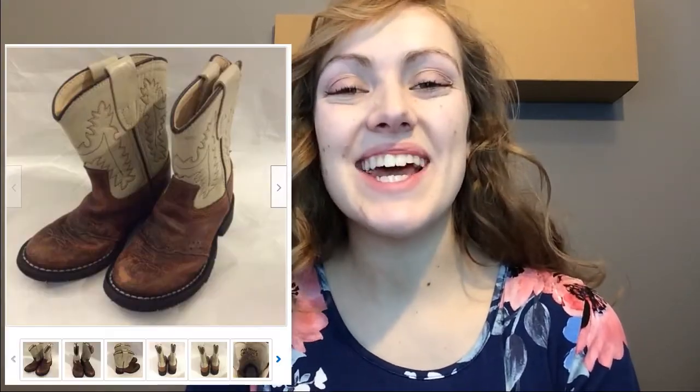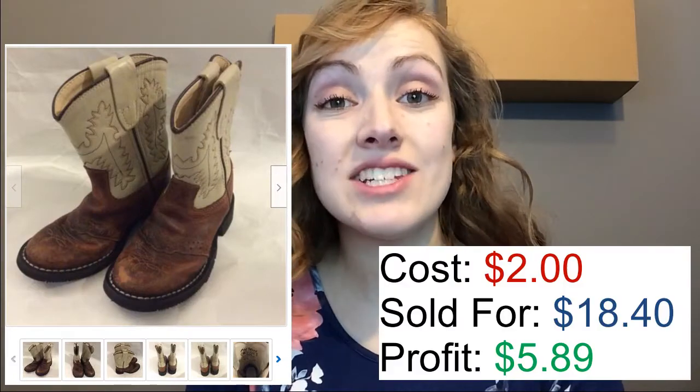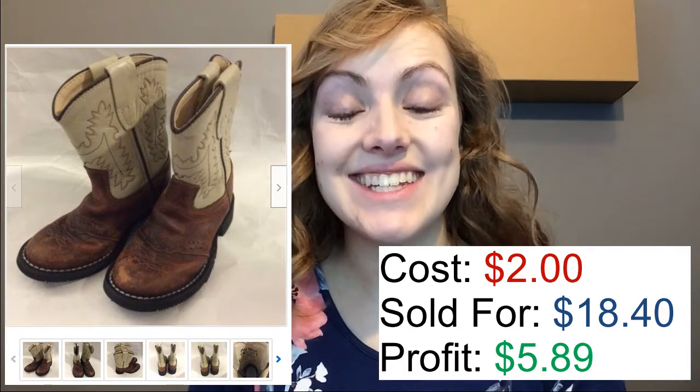So that being said, I think it was $2 that I spent on these cowboy boots and they sold for $18.40, so that left me with a profit of $5.89.